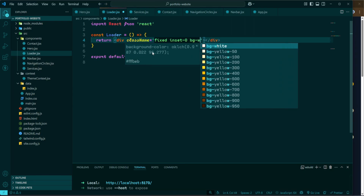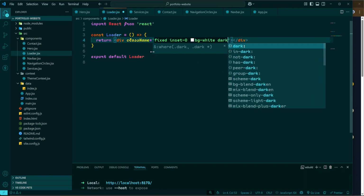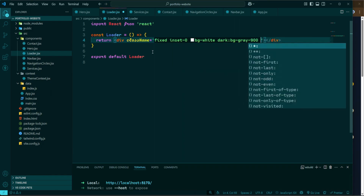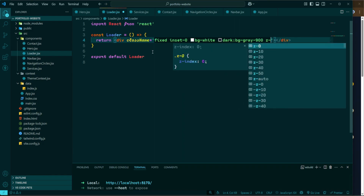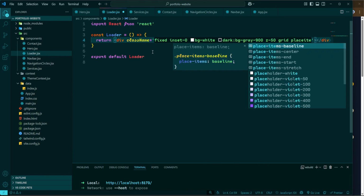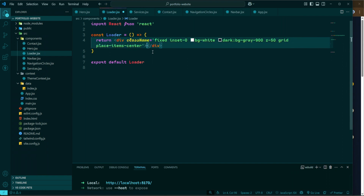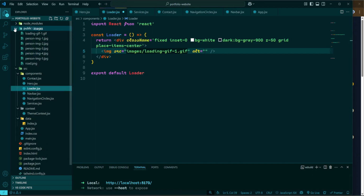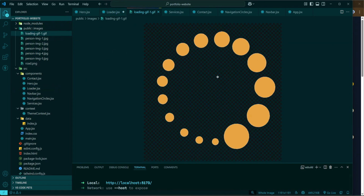Next we need bg-white by default, and in the dark mode we need bg-gray-900. Next we need z-index equal to 50. Let's add grid with place-items-center. And inside this div element I'm going to add an image. The source is going to be images, loading, gif-1, and the extension is gif. Actually, we are talking about this GIF here. I mean, this GIF.